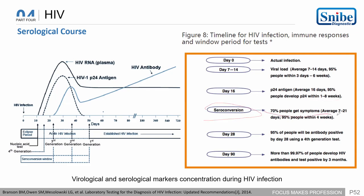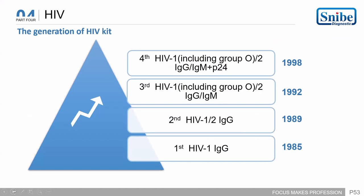The seroconversion type is that 70% of people detect their symptoms, and that can be detected in the 4th week. So after the actual infection, after 4 weeks, the seroconversion is detected, and then by day 28, some people have antibodies positive using the fourth generation test. By day 19, there are people with HIV infection who tested positive by the third month. So the virological and serological marker concentration during the HIV infection helps to diagnose early during the seroconversion, which is the best goal for HIV infection.